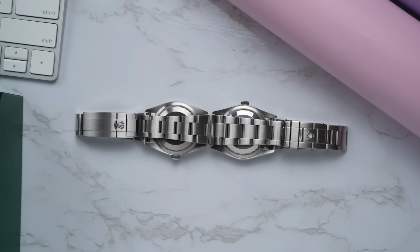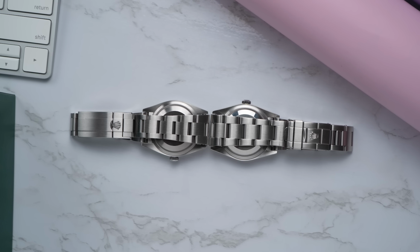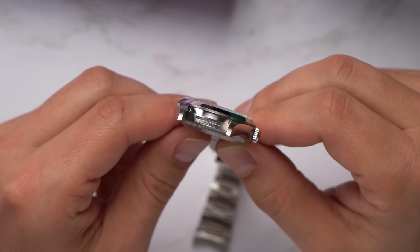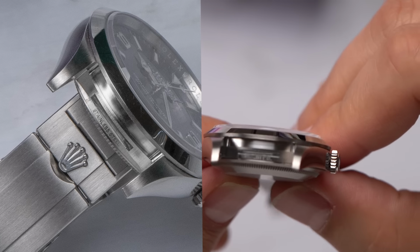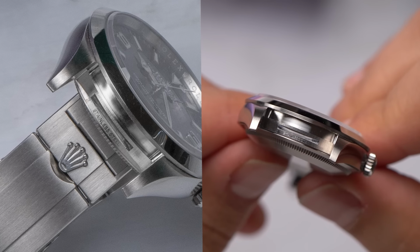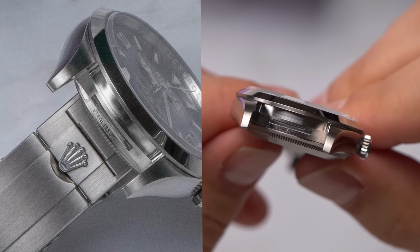But there are two things that might be a problem with this newer Explorer. First is that 19mm lug spacing. 19mm straps are out there, but there just aren't as many options. The other issue is something I've never seen before on a Rolex, and it's this strange profile between the lugs. There's a deep gap between the bezel and the bottom half of the case. It doesn't mean you can't put a thin strap on here, but you will probably be able to see this gap, and it might bother some people.